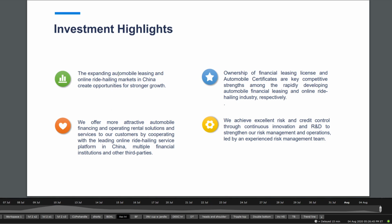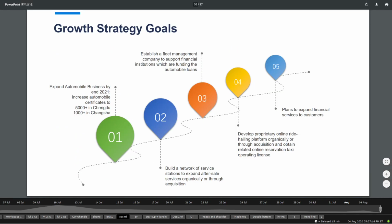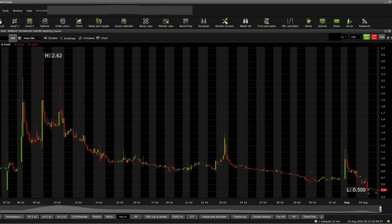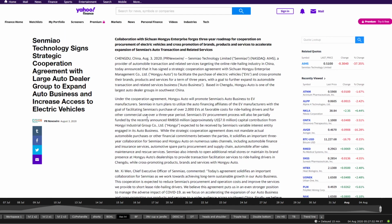Investment highlights: they're expanding in the automobile leasing and online ride-hailing markets in China. They offer more attractive automobile financing and operating rental solutions, own finance leasing licenses and automobile certificates, and achieve excellent risk and credit control through continuous innovation and R&D. That's basically their investment highlight. They have different catalysts coming all the way to 2021, and it seems they are doing some interesting work there. Switching quickly to screens, they released good news just yesterday, a bit of an improvement for the company. They signed strategic cooperation agreements with a large auto dealer group to expand the auto business and increase access to electric vehicles. So they are also playing in the EV industry in China, which is growing quickly.